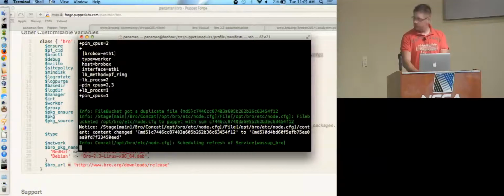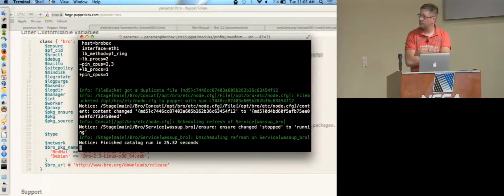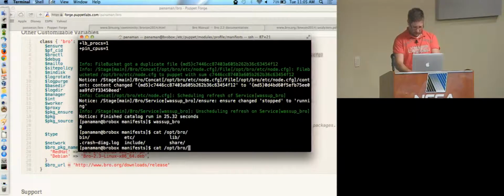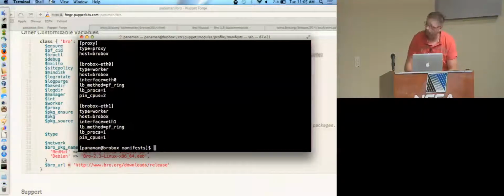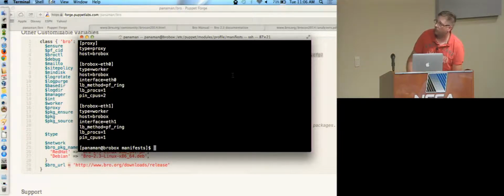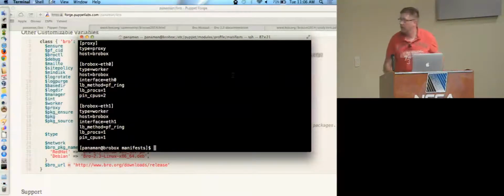So our node config should be set up. Hey, it worked. Let's see, node config, this is what it just made. So Puppet builds this whole file. I have worker eth0, worker eth1. And if you're gonna bind CPUs, I would probably bind them on different ones. You don't have to bind them. Anything else?